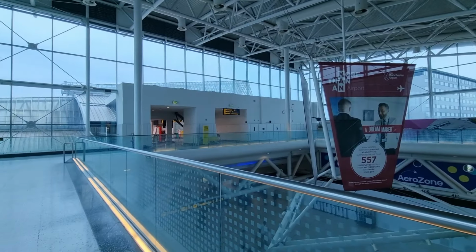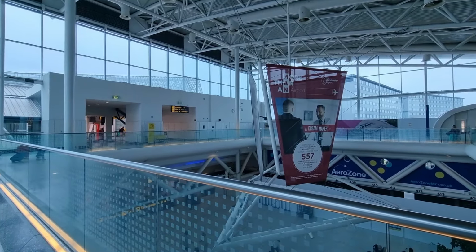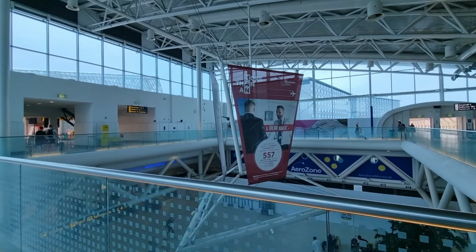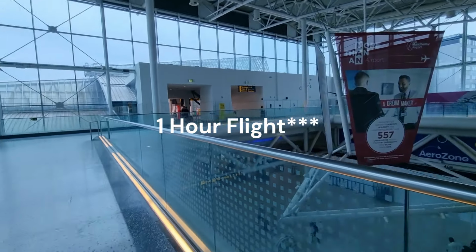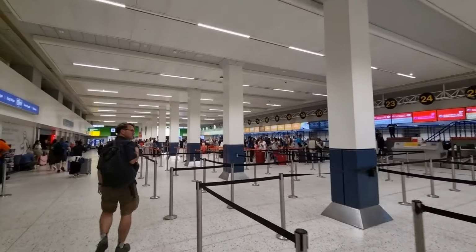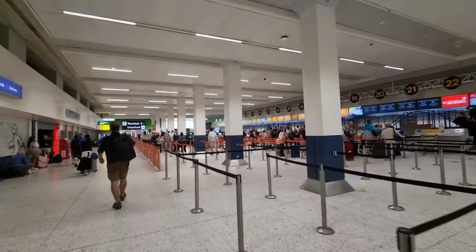To this edition of Roaming Fruits, and today we are at the Manchester airport and we're heading to Paris, specifically the Charles de Gaulle airport with EasyJet. It's about a 1 hour 30 minutes flight. Checking in for EasyJet at the Manchester airport today is desks 1 to 20.